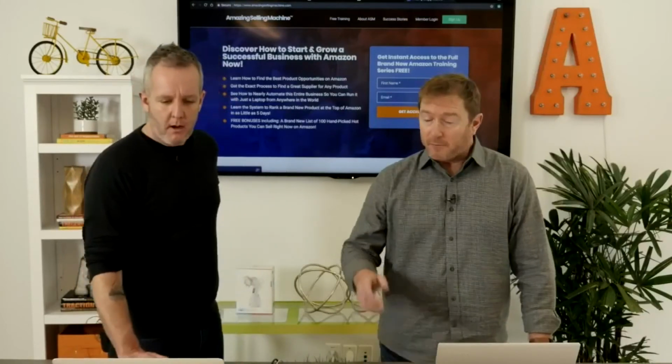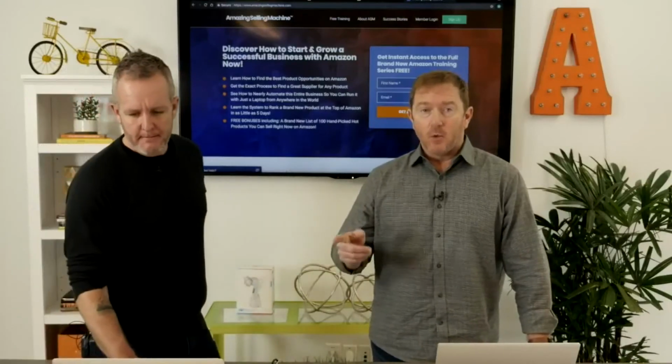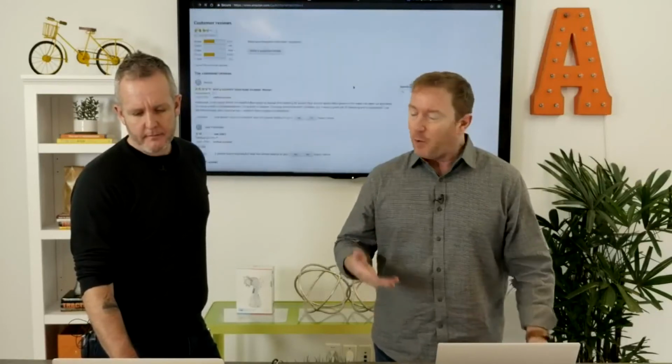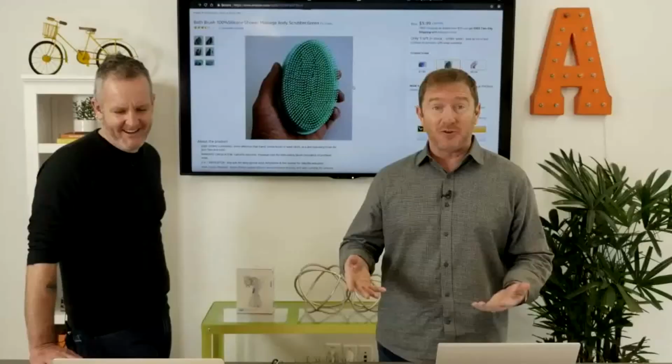Now, before we get off of this product, I want to mention one more thing about it. We found this product just this morning before the session started. This product really isn't optimized. The way we found it is interesting. We were looking at the first product, the really well optimized shower scrubbing facial scrubber, and this product was advertising on that page. That's something Amazon lets you do.